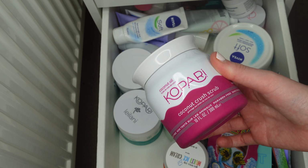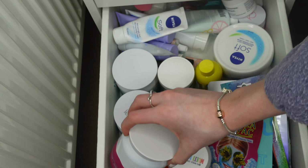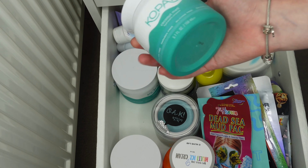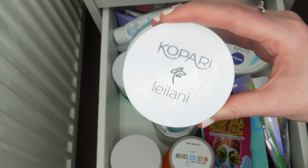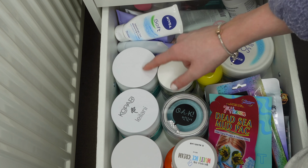Over here we have the Kopari Coconut Crush Scrub, which is for when you're in the shower. It's a good exfoliator for your fake tan, if you want to try and get your fake tan off. And then we have the Kopari Coconut Melt, which is like coconut oil, so it pretty much takes off your makeup. And this was actually personalised. They gave it to me for Christmas. I've got another one of the Kopari coconut oils there.